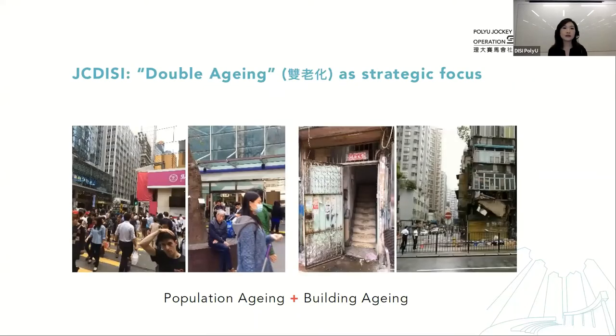So what do we really do after talking about everything? What is the social impact that we're trying to achieve? We're looking at double aging. What is double aging? It can be explained very clearly in the 4 pictures below. We're talking about population aging and building aging in Hong Kong, which we think is a very unique phenomenon, because both aging issues are really escalating in Hong Kong. People in Hong Kong are aging rapidly, and our infrastructure and buildings are approaching an age at the end of their life cycle where we need to review what we need to do in order to help Hong Kong create a very sustainable future and increase the resilience of the city.